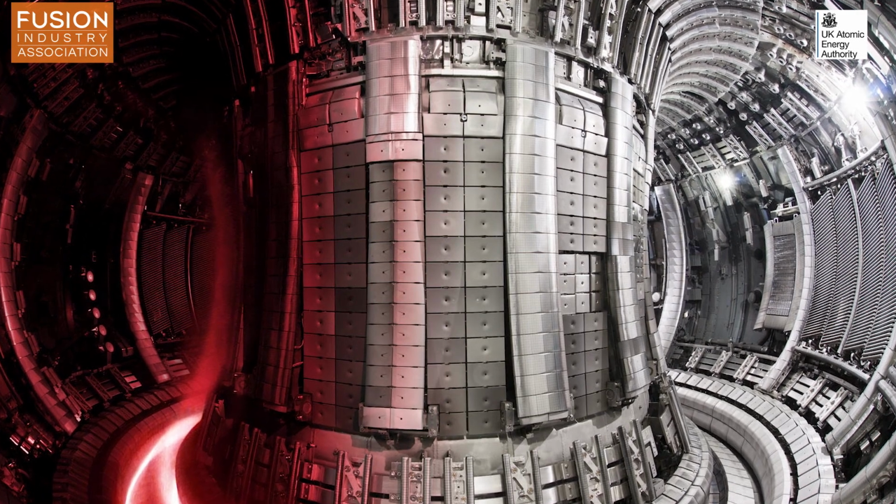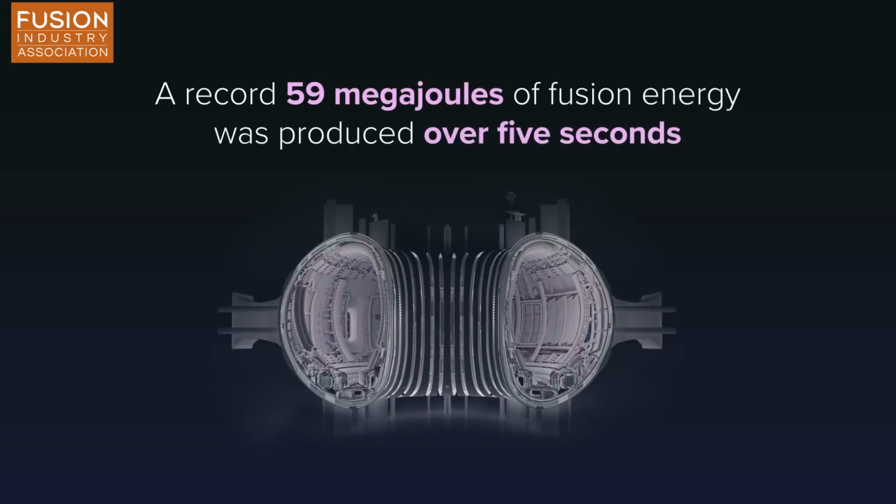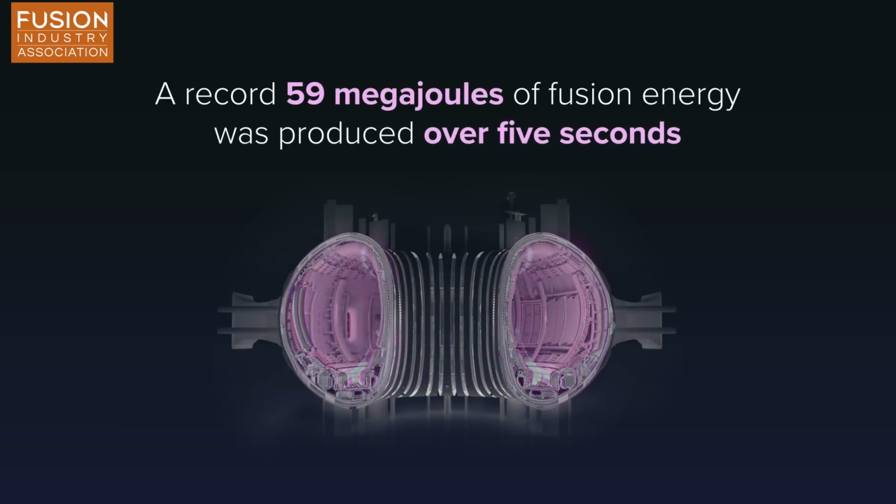While ITER and other planned magnetic fusion devices will use a combination of tungsten and beryllium as the plasma-facing surface inside the tokamak, success of these materials had not previously been demonstrated at this scale. The authors argue that this may be the most important result of the JET experiment.